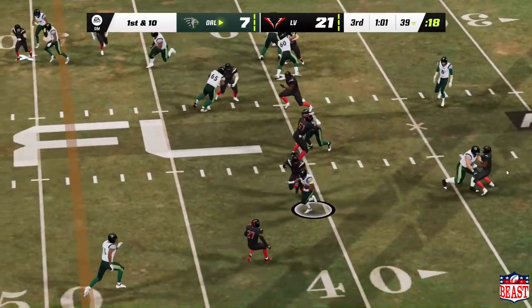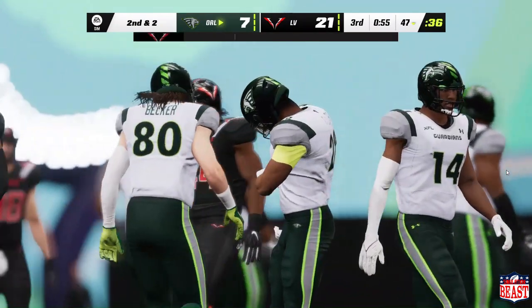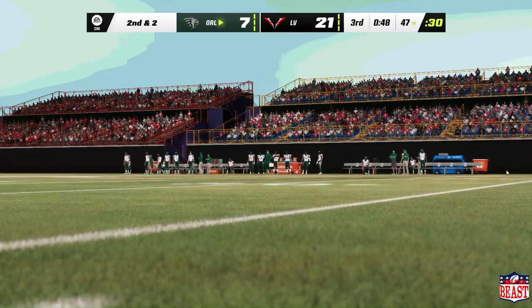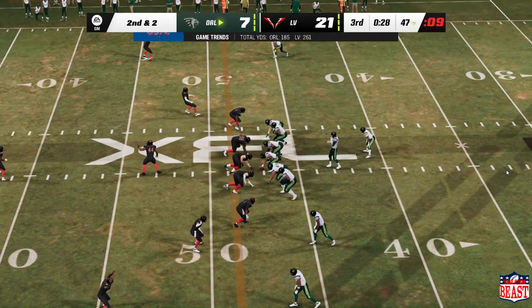Running left, Taylor. And they'll get him down after a pickup of 8, 2nd and 2. First play of the drive, let's give credit all around. Excellent blocking, but the guy carrying the ball, he was the finisher. A really nice run. 8 yards the tally on that 1st down run.